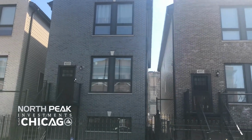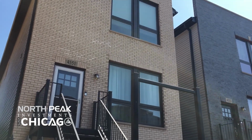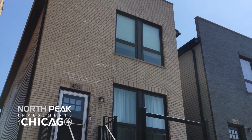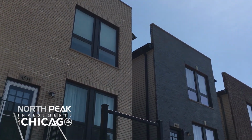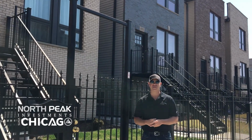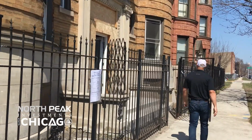He kept a lot of the brickwork, but as you can see on the sides of these properties, he did it efficiently and kept his costs down without actually ruining the look of the building. So we just want to kind of cast the vision that a lot of these vacant lots, as this continues to become a more popular place, they're still affordable, and it's affordable to build these.